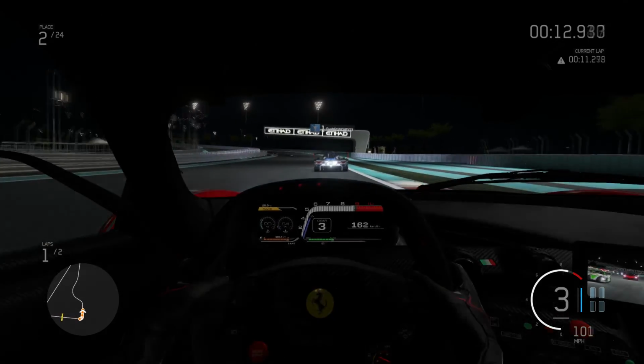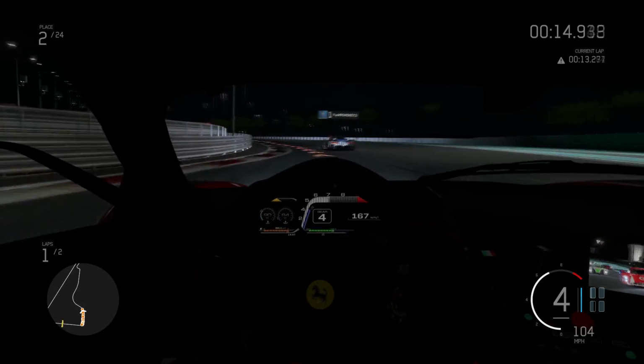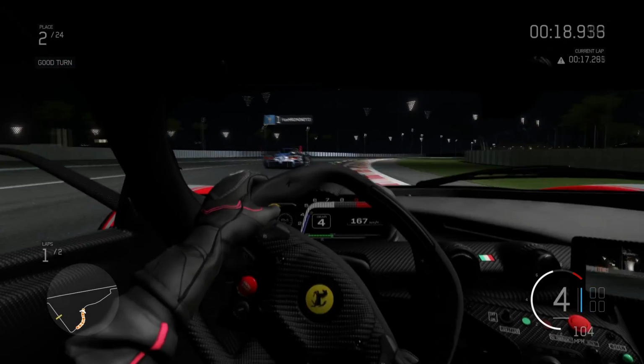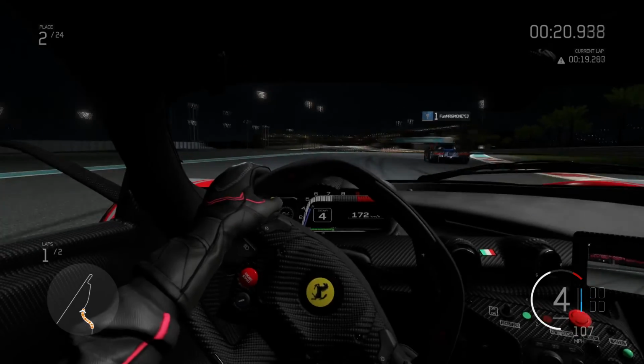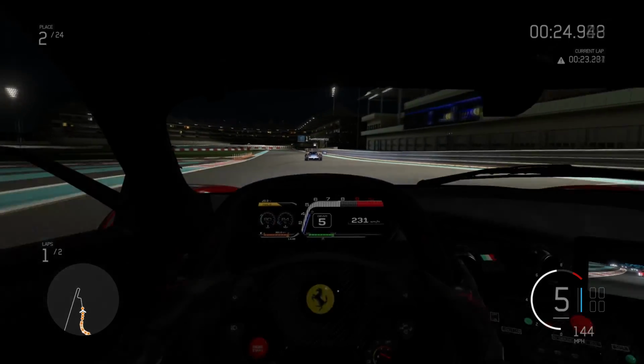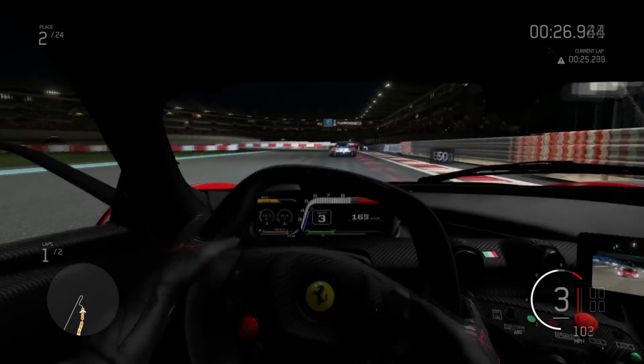Even though that Corvette did get away from us, I think the Corvette's actually a little better car because it's meant for a track. But this Ferrari just handles so good. Honestly, it might be my new favorite car in the game. So even though the Corvette, like I said, is going away from us, it's just faster. But this car is so sticky.